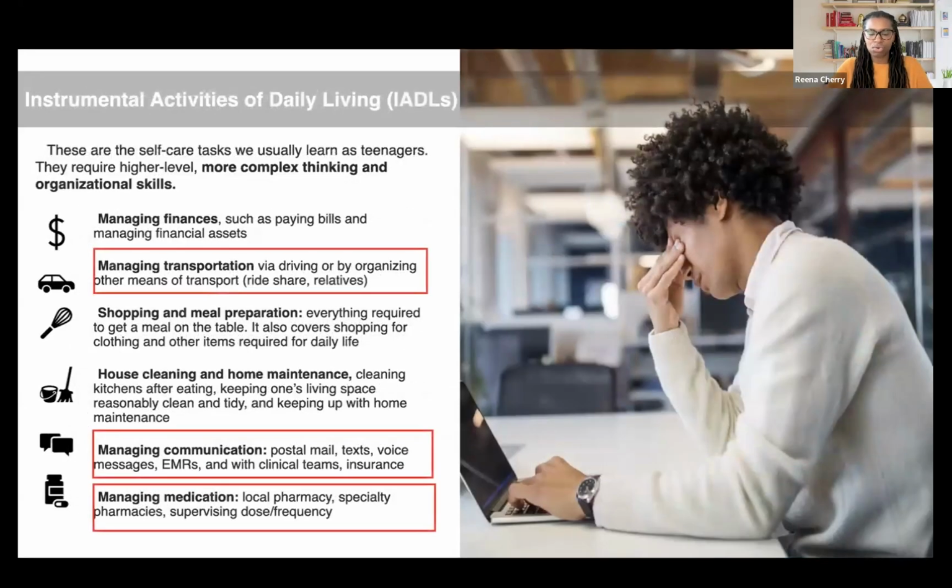However, there's another category of support called instrumental activities of daily living, or IADLs. And I was thrilled to see this category bubble up to the surface because these are a lot of the hidden tasks that caregivers are doing that we are not talking about. So, instrumental activities of daily living are more complex tasks. These are tasks that require a lot of follow-up, they require organization and critical thinking skills, and caregivers are in the background juggling all of these.